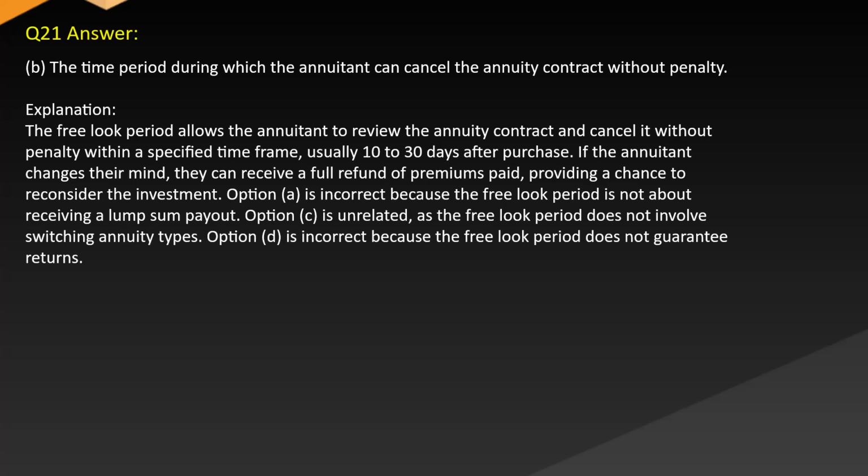the investment. Option A is incorrect because the free look period is not about receiving a lump sum payout. Option C is unrelated as the free look period does not involve switching annuity types. Option D is incorrect because the free look period does not guarantee returns.